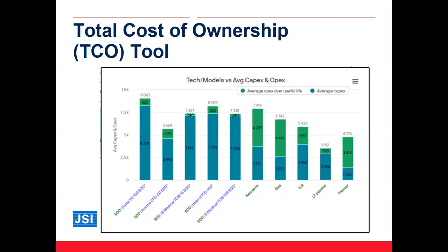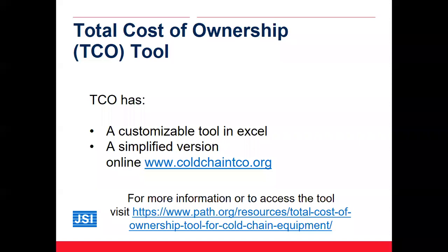But again, this tool is helpful for evaluating it and understanding the equipment once you have assessed your needs. And it's available via the website that we'll share in the packet. Back to you, Greg. Okay, thanks. And so we'll see the CCEOP in just a moment and talk very briefly about that. But Matt, is there anything else that you want to tell us about the Total Cost of Ownership tool?